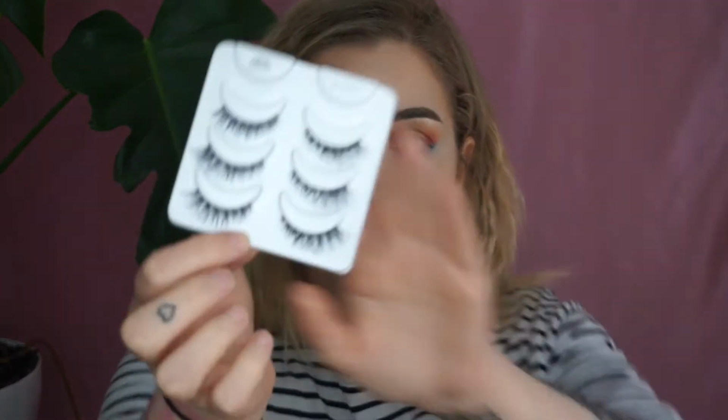I'm just going to quickly do my mascara and then my lashes. So the lashes I'm going to be using today are the Demi lashes from Ardell, the Wispies. I bought a bunch of these when I was in America last. Honestly, I don't wear lashes that much, but when I do, I like these ones because I don't really like anything too dramatic, but I feel like they add a little bit of oomph.